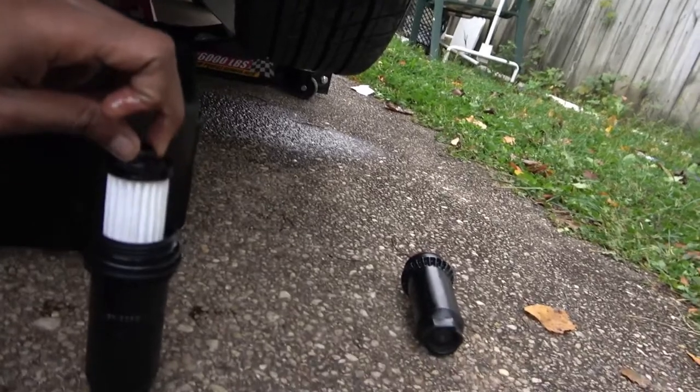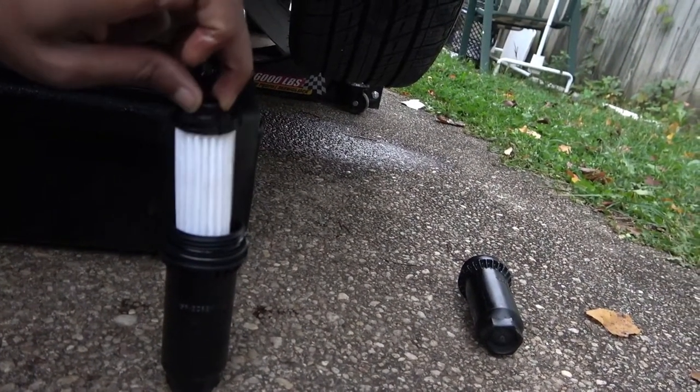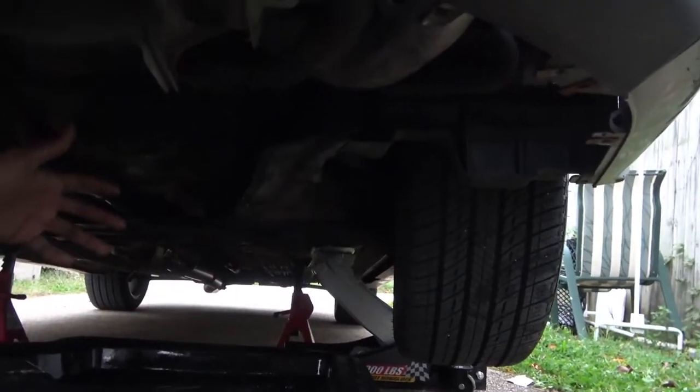Let me see that. Stainless steel filter versus this one being a paper filter. And I'm going to assume since this one is a paper filter, are you going to have to change this more? Yeah, change them more often. Yeah, okay. I figured. But I mean, that's a great trade-off though. Because as you can see, it's not even hard changing this transmission fluid.